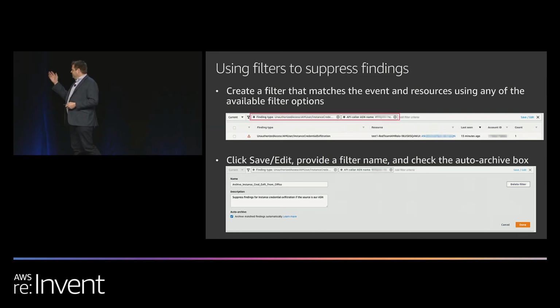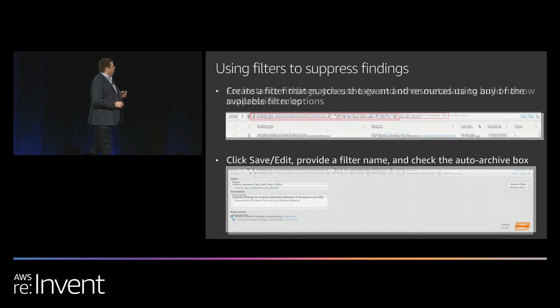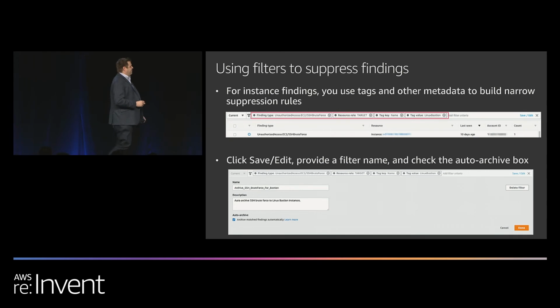Then on the far right-hand side, there's a button in the filter bar that says Save and Edit. And when you click on that, you will get a little box drop down that allows you to create a name for that filter, give it a description, and then there's a box that says Auto Archive findings that match this filter. So when you check that box, this becomes not just a regular filter, it becomes an auto archive rule that allows us to suppress those findings. That's an example for CloudTrail type findings.